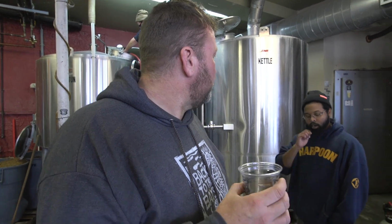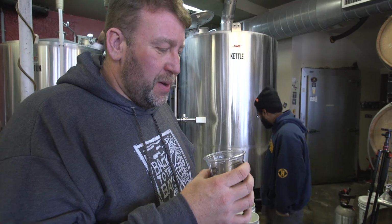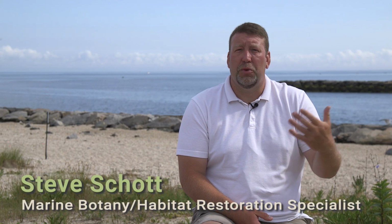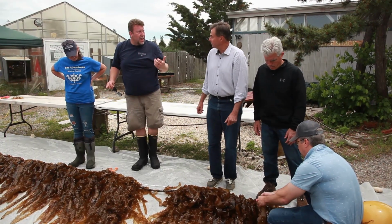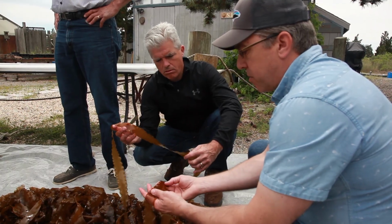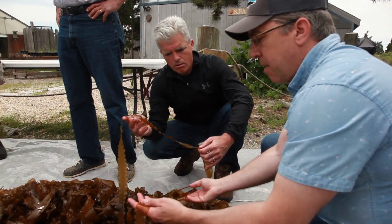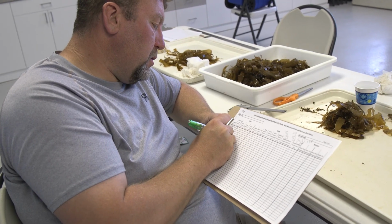Our marine botanist Steve Schott helps explain just how kelp could play a key role in improving our local water quality. Bioextraction basically means the removal of some component. In this case, we're concerned with nitrogen and carbon from the water column by a living organism, in this case kelp or other seaweeds. It's a way of using aquaculture, seaweed aquaculture, and growing these seaweed species that utilize these two chemicals that are problematic in our local waters.